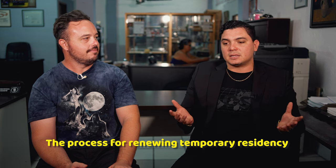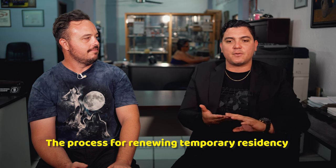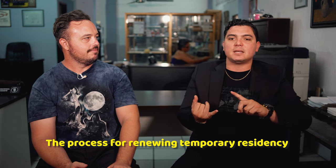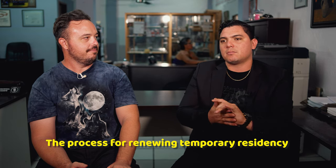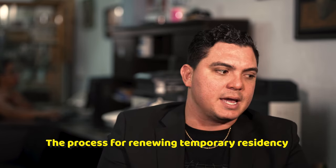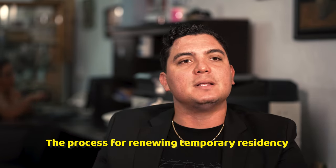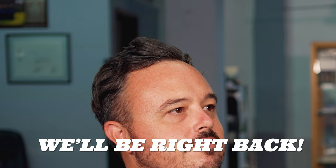Okay. It is a formal request letter, basic information, right payment, copy of the passport, copy of the resident card, a few documents, and go to the immigration department. It's like the first time, but it's simpler because we can use your information from the system to prepare the documents. But it's the same. We have to go complete the process and get the new card.